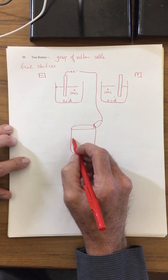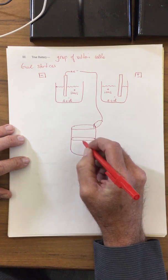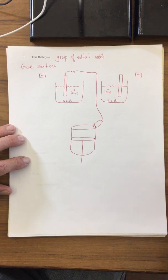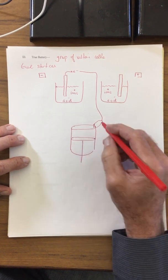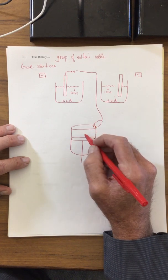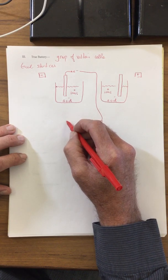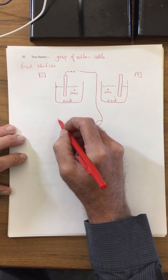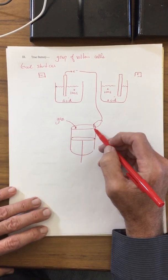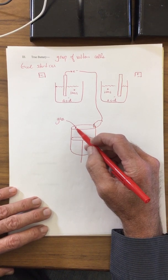And inside your cylinder, it's like a syringe, you have this piston that has the capacity to move up and down. So the spark plug is just sitting there, and inside is gasoline. So we have a small bit of gasoline, and with this gasoline comes the spark. The spark's going to ignite the gasoline.